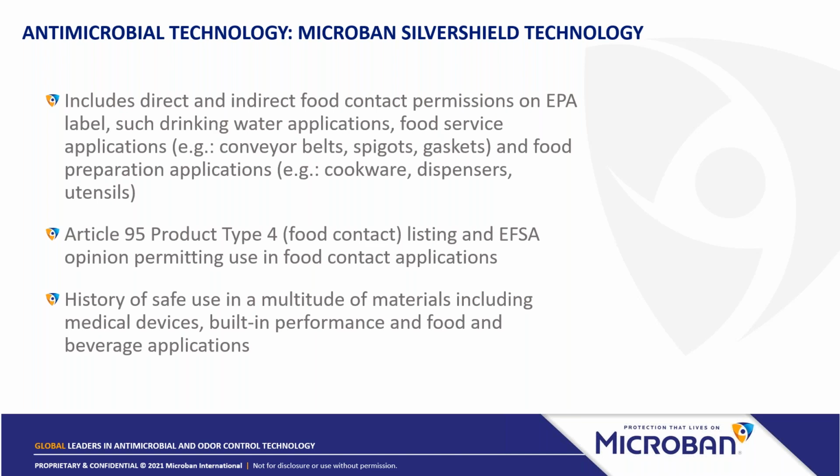But from the regulatory side, SILVERSHIELD technology is permitted for use in a variety of food-related applications per the EPA label, and has both the appropriate product type and EFSA opinion as referenced for the EU. There is also a safe history of use with this technology, not just in food contact applications, but in a variety of applications with high exposure potential similar to that of food contact.